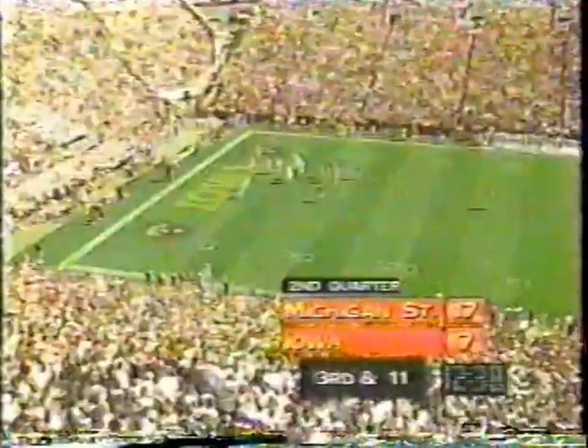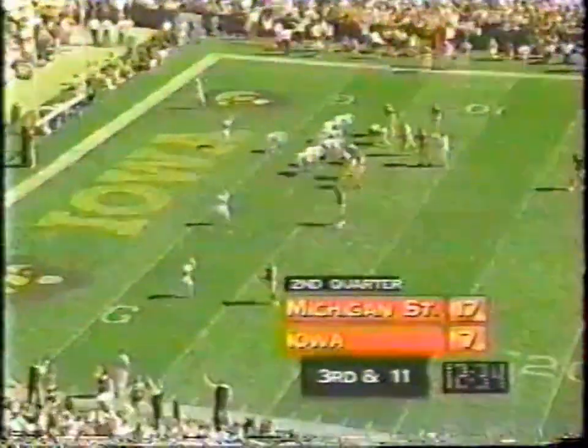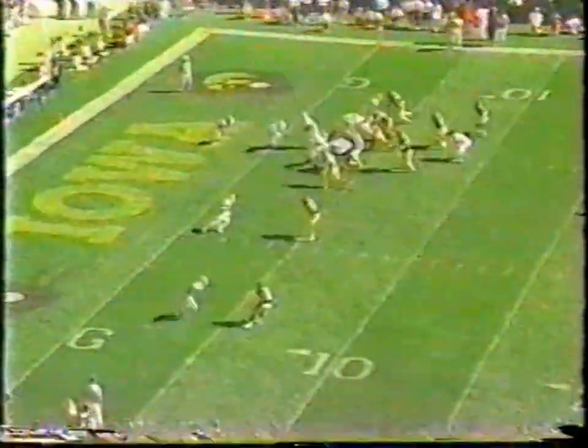You know, they talk about needing leadership at Michigan State. Now is the time for them to pick it up. Third and 11. And the fans in Iowa City don't want to see that happen. Colbert. Beautiful run across the 10, but short of the first down. Now, that was Urban again.